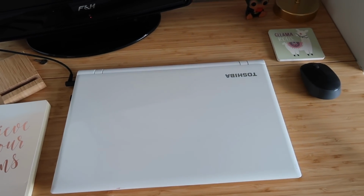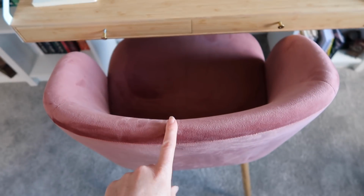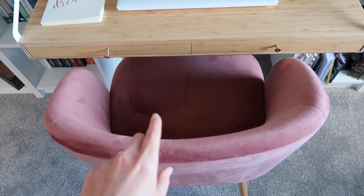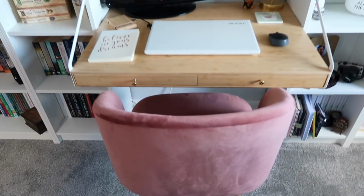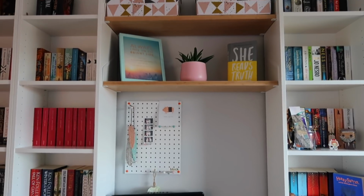Notebook, laptop, mouse. This chair is a velvet effect tub chair, and I got this from eBay. I will link it again down below. This was about £80, I think, and I absolutely love it. It's so squishy, it's so soft, it's exactly what I was looking for, and especially because it has the contrasting legs which match with the desk and just really finish the whole thing off. I think it's just exactly what I wanted.